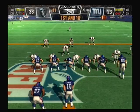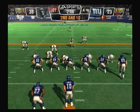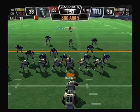He looks to throw on first down. And that one will go for a first. He drops back to pass. All kinds of pressure. Pass is complete. Touchdown, and they're still in this one. Touchdown. That was a nice.